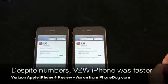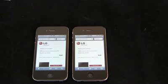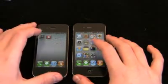So you can see, bam, that Verizon one just loading it up right away. So it's interesting. Like I said, the AT&T version was noticeably faster according to speed test numbers, but you saw that the Verizon one definitely took the cake in the browser department. So something to keep in mind.